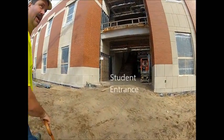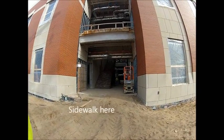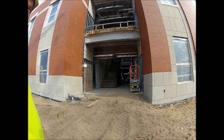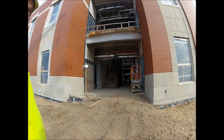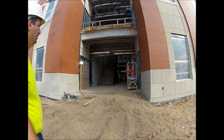Where we're coming in now, this is the student entrance. Real quick here, we're going to be putting a sidewalk in. We'd like to have that in for the homecoming tours that you're going to be having. We're going to try to get that done here in the next couple weeks so that for homecoming we'll have a nice concrete walk to come inside the building.